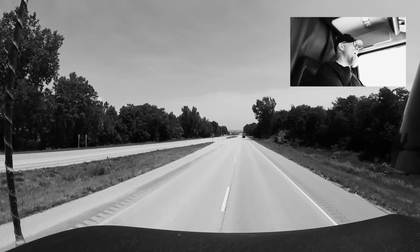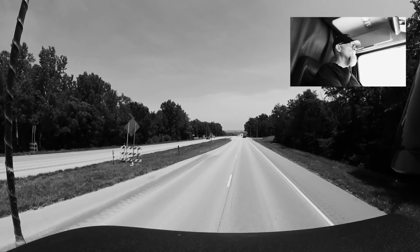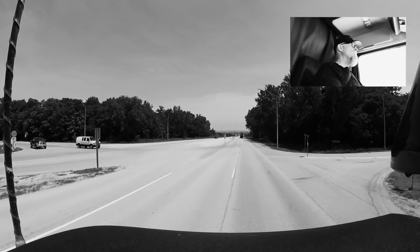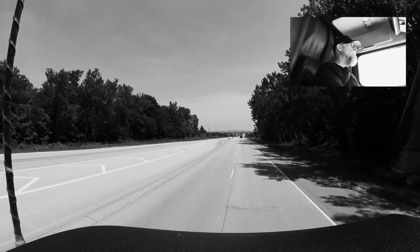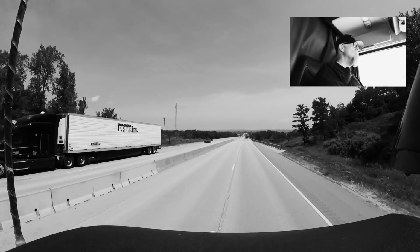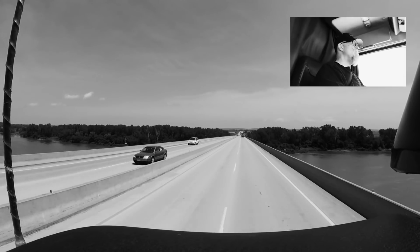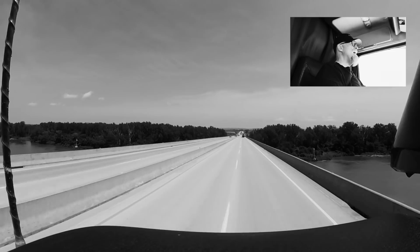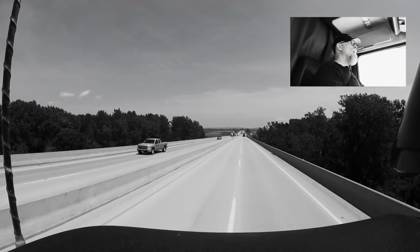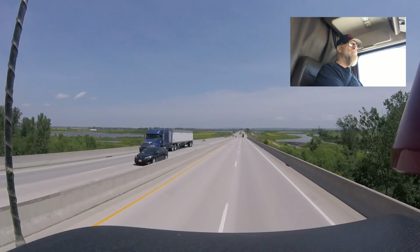All right, 3 miles till we merge onto I-29. And head north up to Kansas City, or down to rather. This is the Missouri River. And we're passing from Nebraska into Iowa. Beautiful country here in this section of Iowa.